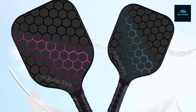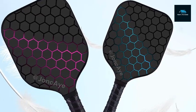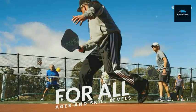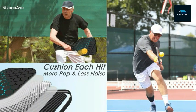JoncAye pickleball paddles are made to last. The proprietary edge guard protects the advanced pickleball paddles from ground hits. We provide a 1-year warranty for our pickleball gear. They are perfect choices for schools, community centers, youth groups, YMCAs, gyms, sports clubs, and more.